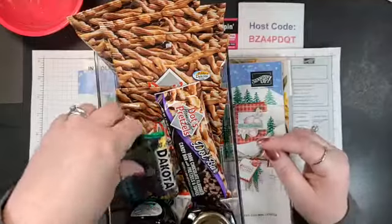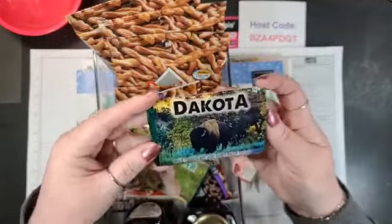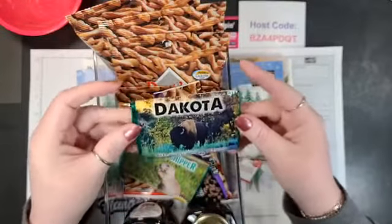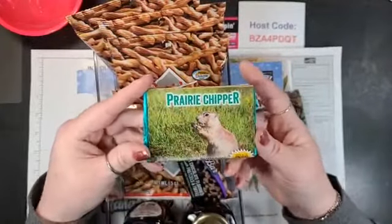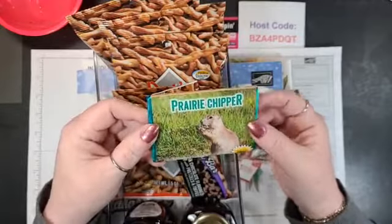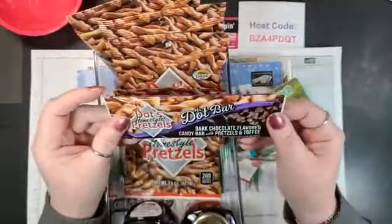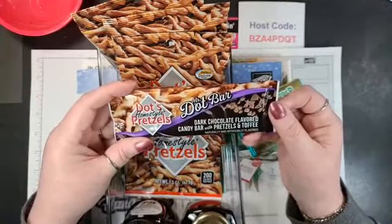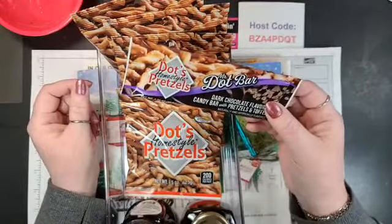Anyway, this is from Jean Shoot, and this is the cutest thing. So this is milk chocolate with sunflower seeds. Sounds good. The Prairie Chipper. Now, this actually sounds good to me. It's milk chocolate with potato chips. Ooh, sweet and salty. Yeah. But this is probably going to be your favorite, isn't it? This is the dark chocolate candy bar with the pretzels and toffee in it. That may go to work for lunch.